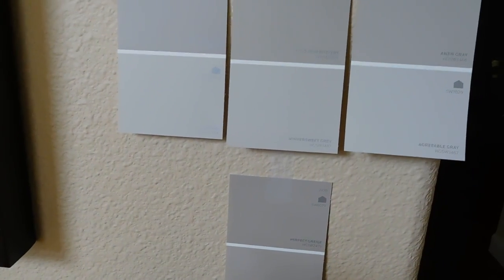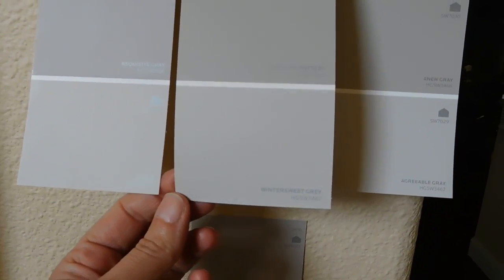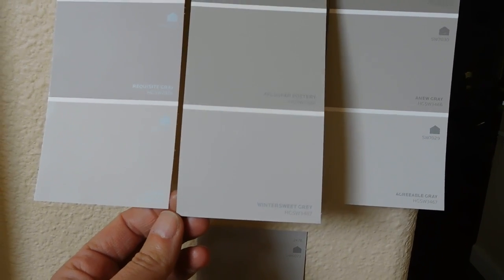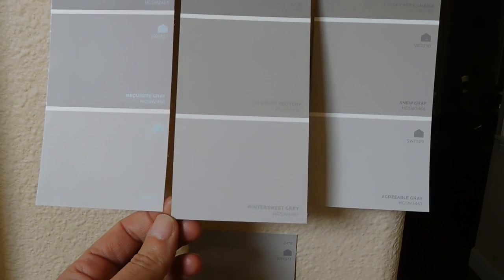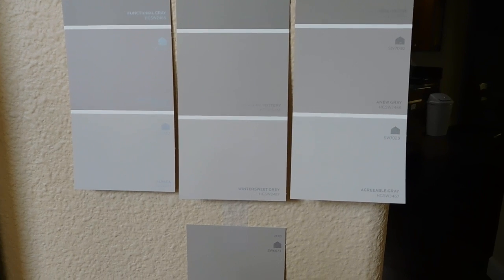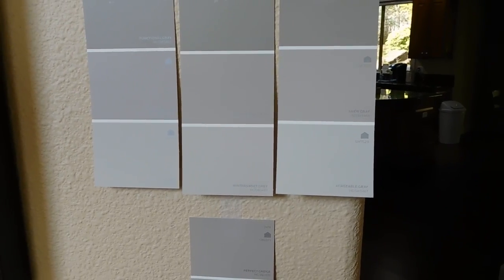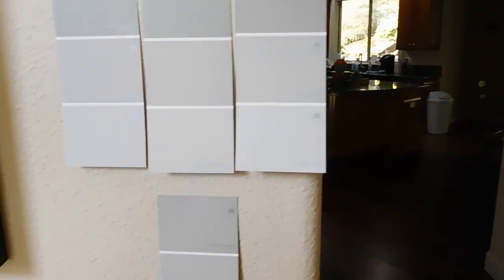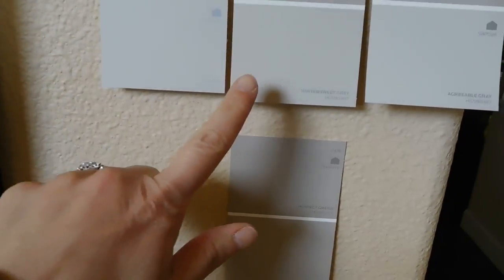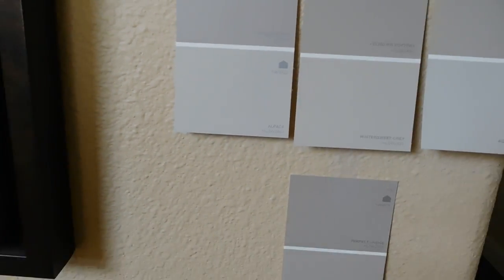And what I'm thinking about for all of these main areas down here is windswept gray. So it's just a really nice grayish. I can't go too cool with the gray here only because you'll see the counters. There's a lot of warm tones because this house was built in the early 2000s. So yeah, and we're not replacing the granite because there's a lot of granite and that's just not gonna happen. So anyway, leaning towards this or possibly alpaca. I love both. They're not really coming off what the actual color looks like.